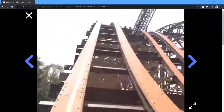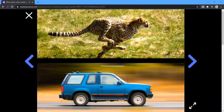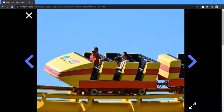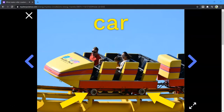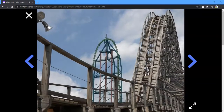I'm telling you, this ride is intense. It goes 72 miles an hour. That's the same speed as a cheetah, or as fast as a car cruising down the highway. Now, in some ways, a roller coaster actually has a lot in common with a car. Even each individual section on a roller coaster is called a car. There's seats, usually some kind of wheels on each car. Even the speed of the roller coaster is similar to the speed that cars can reach.